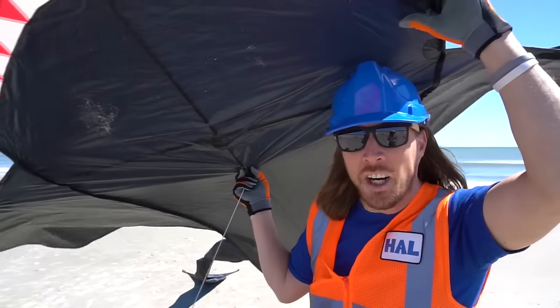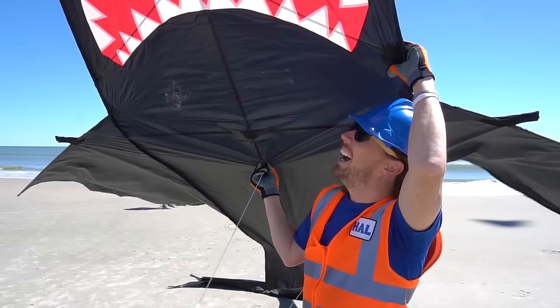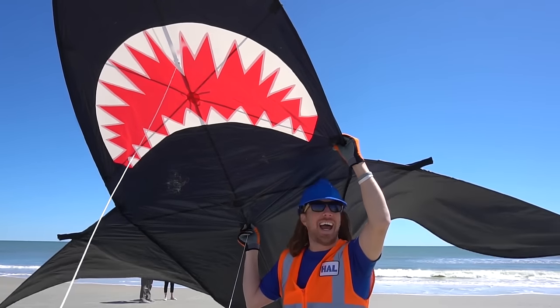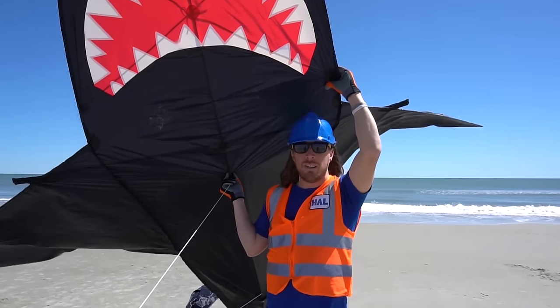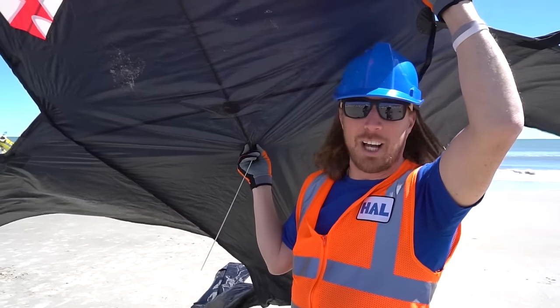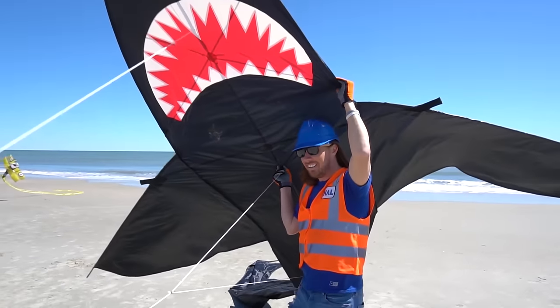Oh, we made it, my friends. We're here at Huntington Beach State Park. And I got my 21-foot shark. I got it all put together. And today is perfect, as you can tell. The wind's going everywhere. It's a perfect day to fly a kite. So let's get this thing in the air.